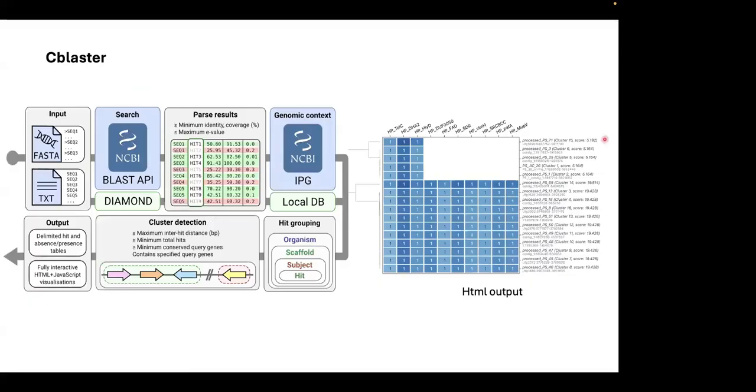Another tool that I want to talk about is cBlaster, which I've used in that pipeline. This is a tool for finding clusters of co-located homologous sequences. It is a very useful tool to find gene cluster regions that are known but not detected by antiSMASH.